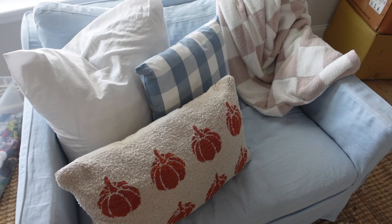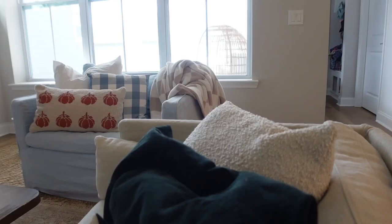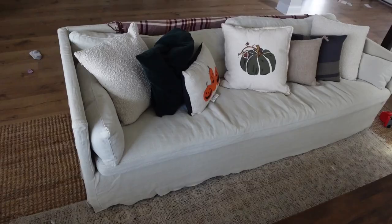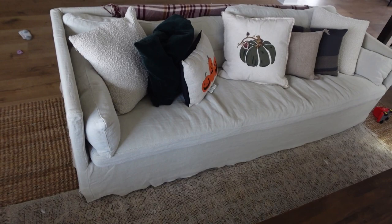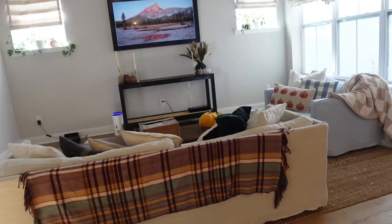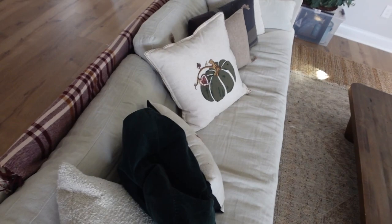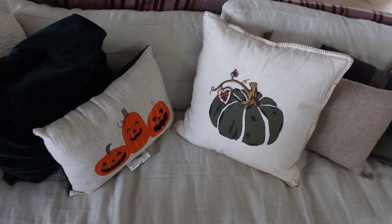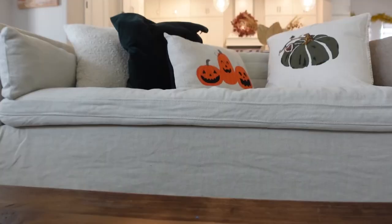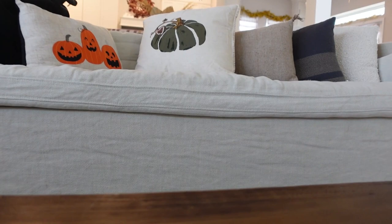I have our regular checkered blanket. Pretty much everything here is from Amazon or Target. On our larger couch, pretty much it's just all pillows. All the pillows are from Target. The throw blanket on the back is from Amazon. I mean, what's cozier and more fall than a plaid checkered blanket? And just these sweet pillows that are embroidered. I thought they were really simple, cute. This pumpkin one is really playful. Yeah, all the colors are just so warm.